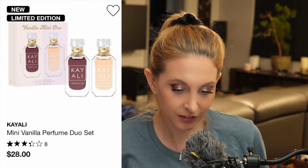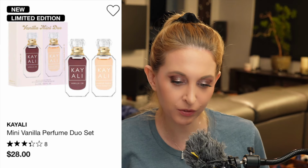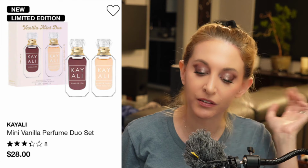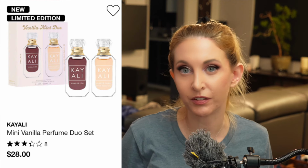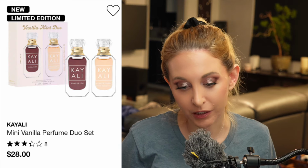And finally, I see the Kayali Mini Vanilla Perfume Duo set. I was really curious about these. I love vanilla gourmand and all that, so I bought a sampler set from Kayali during the last sale. None of the scents really grabbed me though. I didn't fall in love with any of them, and on top of that, the longevity wasn't fabulous, so I'm going to skip the Kayali perfumes, but I know a lot of people love those. And I think that's it for now.